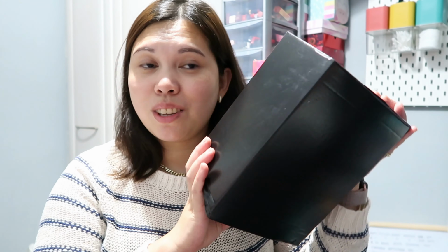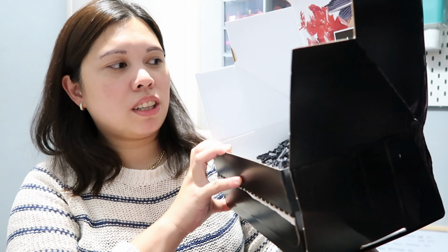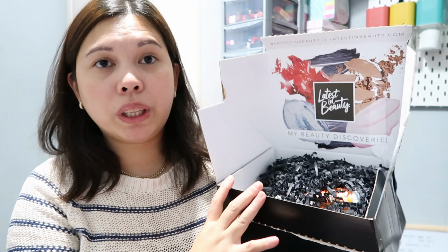So yes, let's open this box. I think I chose this item on the 1st of November. Yeah, 1st or 2nd of November. When you open it, lovelies, it looks like this. It says Latest in Beauty, my beauty discoveries, and then you get the products inside. Let's see each one.